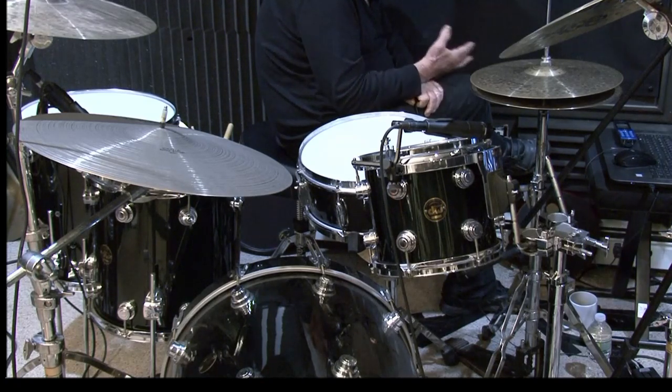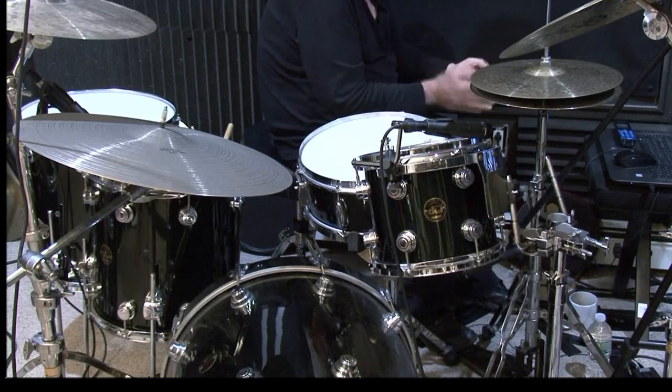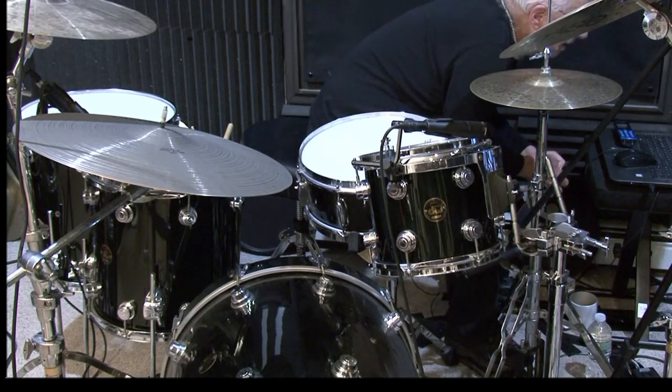So what is an ostinato? What is a clave? If I'm playing, say, for example, the clave, 3-2, and I'm going over and over that, playing off of that pattern, isn't that also an ostinato?